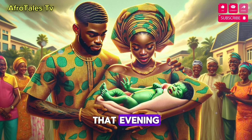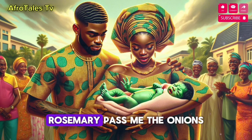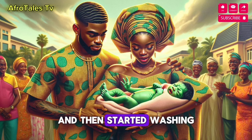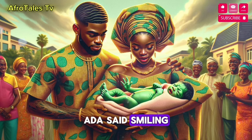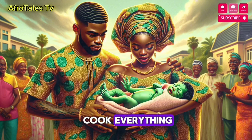That evening, Ada and Rosemary decided to prepare dinner together in their beautiful new kitchen. "Rosemary, pass me the onions," Ada said, chopping vegetables on the countertop. Rosemary handed her the onions and then started washing tomatoes in the sink. "Mommy, I love this kitchen. It's so big." "I love it too," Ada said, smiling. "We're going to make so many delicious meals here." Rosemary giggled. "I'm going to learn how to cook everything you know."